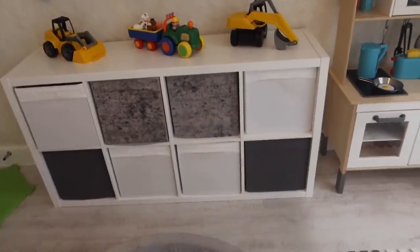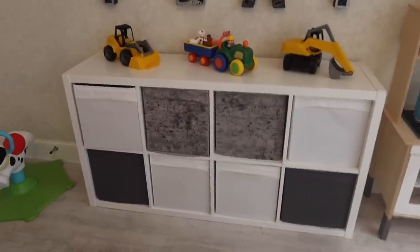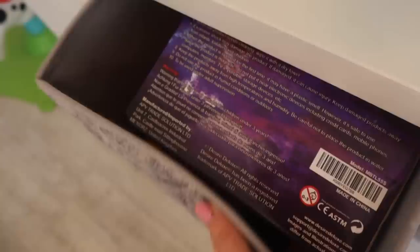Then we got this storage from IKEA, which was an absolute nightmare. Because of COVID, Chris had to reserve it online. He'd get there, they didn't have it. It was just a nightmare. So this is IKEA, the Collects range. I don't know if I'm saying that right. And these are all IKEA, like pull out drawers. So we've got different things in each of these, all their different toys, etc.